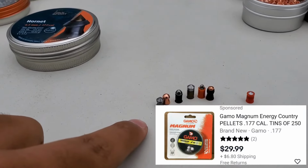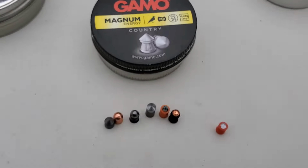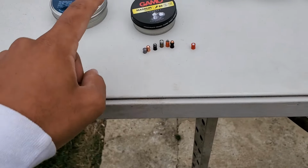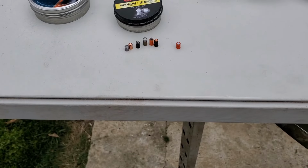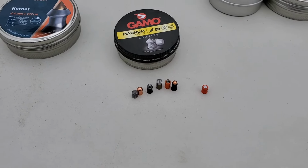Next we got the Gamo Magnums right there. Gamo Magnum Energy. If you guys haven't seen my other video where I shot the chicken, these were the champs. They did the most damage. They broke the bone on the chicken and everything. So I want to see the damage that these can do on the ballistic gel.